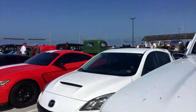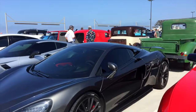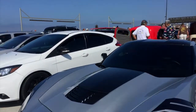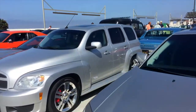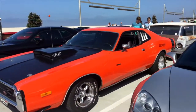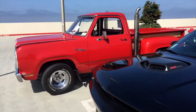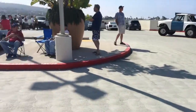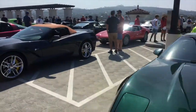Old Ford F250, Mazda Speed 3, Mustang, really nice looking McLaren 570S, Corvette, ST Focus, Cadillac, Chevy, Corvette, and then a cool looking Charger from the 440, and then great looking old truck with the smokestacks on it. Very cool. Listen to the diff locker in that thing. The guy's trying to bring it in as quietly as he can, but the wheels are chirping because of the locked diff in it.